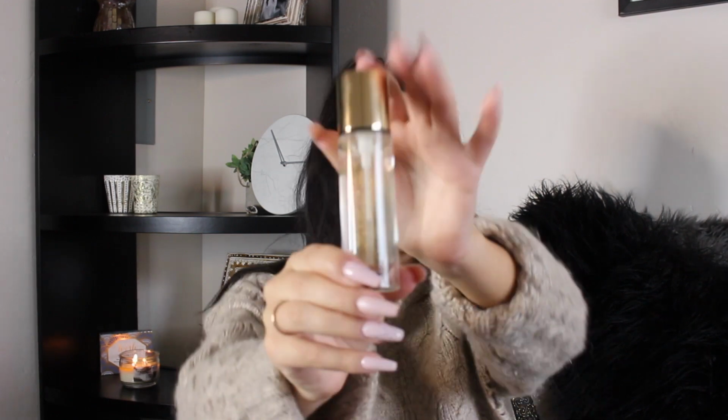Next is this beautiful looking primer from YSL. I did get a sample of this with my Sephora beauty points, and it was amazing and I loved it, and I was scared to look up the price of it because it's YSL, but it actually wasn't so bad. I think it's like $45, but it looks so pretty.